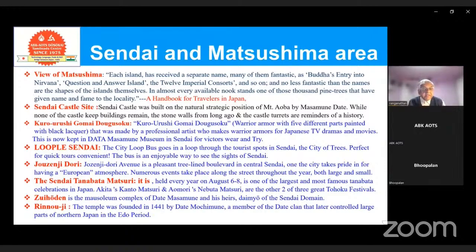Then the Loople Sendai. A city loop bus goes in a loop through the tourist spots in Sendai, the city of trees. Perfect for quick tours, convenient. The bus is an enjoyable way to see the sights of Sendai. You can hop on, hop off, like a hop-on hop-off bus.